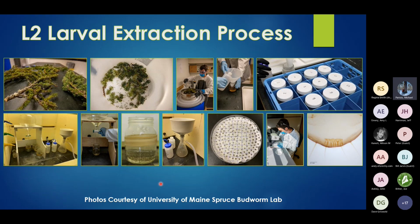I'll summarize this really quick. The branch samples come in. They basically get cut up into small pieces, soaked in a sodium hydroxide solution. They get rinsed through a sieve to separate out the organic matter. Then they're filtered and go into these storage jars. They're put into this device here with hexane to again separate that organic matter. The hexane's drawn off. You can see the difference there between what's suspended and what's not, and then it goes through this elaborate funnel through these filter papers with grids drawn on them.